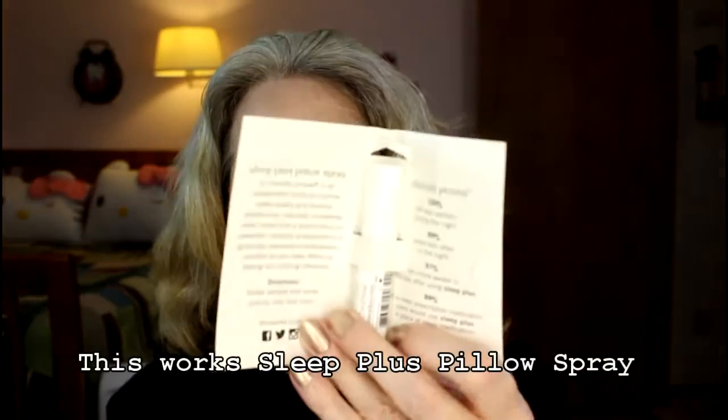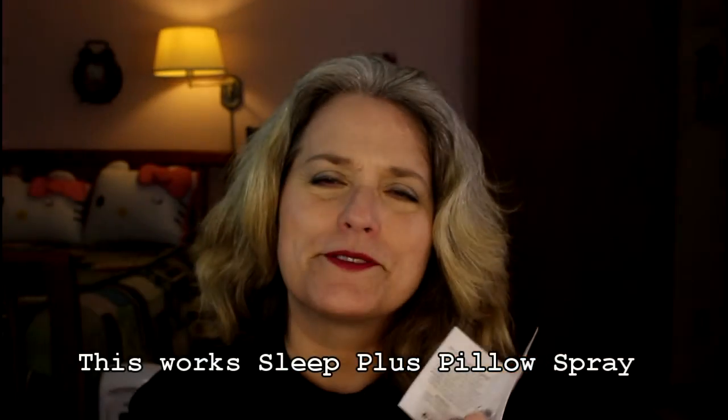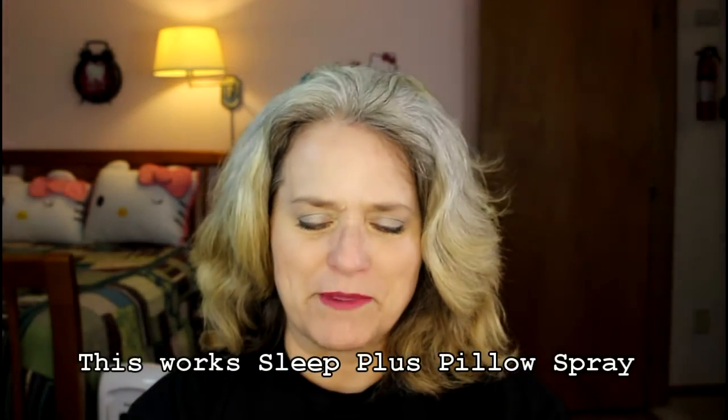All right, the next thing is a tester size. I guess you could say it's travel size maybe, not just sample size. And that is the Sleep Plus from a company called This Works, or maybe that's not the company name. I'll put the information down below. It's a little spray that you spray on your pillow and supposedly it helps you sleep better. Now, I have sleep apnea, so nothing really helps me sleep better, but you never know. So it's definitely worth trying, especially since I have a sleep issue and a sleep diagnosis, who knows, it might be a good thing. So yeah.